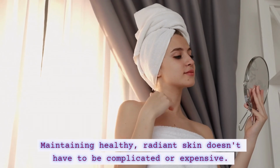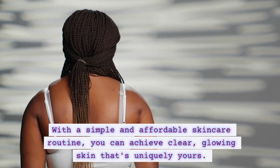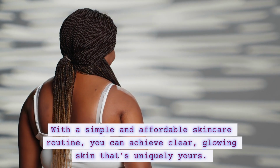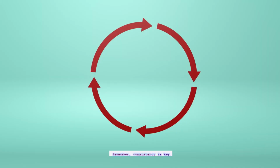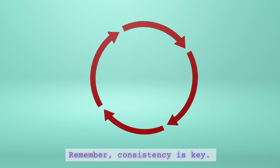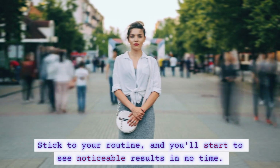Maintaining healthy, radiant skin doesn't have to be complicated or expensive. With a simple and affordable skincare routine, you can achieve clear, glowing skin that's uniquely yours. Remember, consistency is key. Stick to your routine and you'll start to see noticeable results in no time.